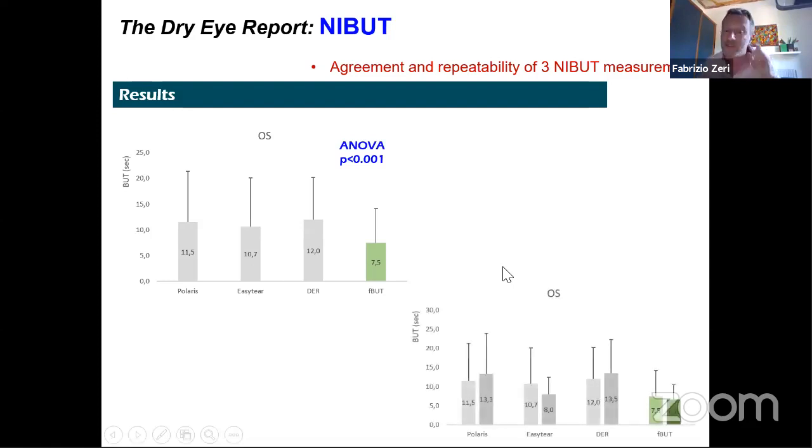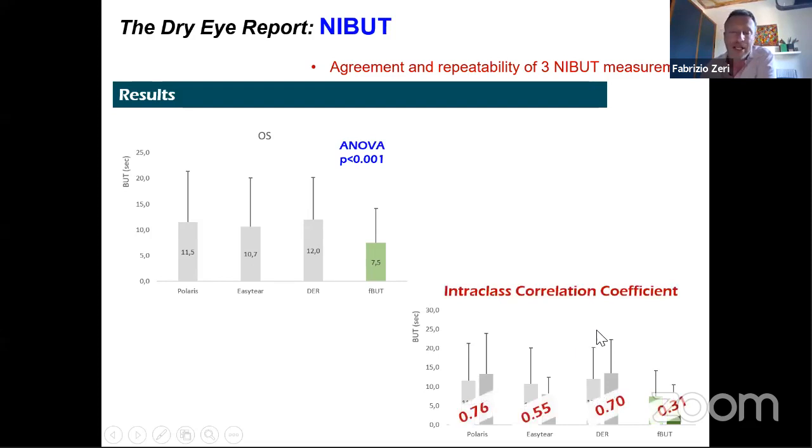What about the test-retest reliability, so the repeatability of the test? Here we see that there is not so much difference between the test and retest. So we measured the intra-class correlation coefficient. We measured more than this, but I'm showing just these coefficients. They are pretty good, especially for the non-invasive tests, including the Dry Eye Report. Instead, the fluorescein breakup time is pretty bad in terms of reliability.